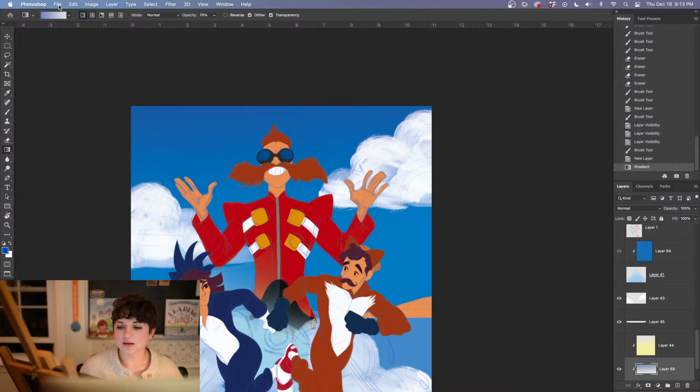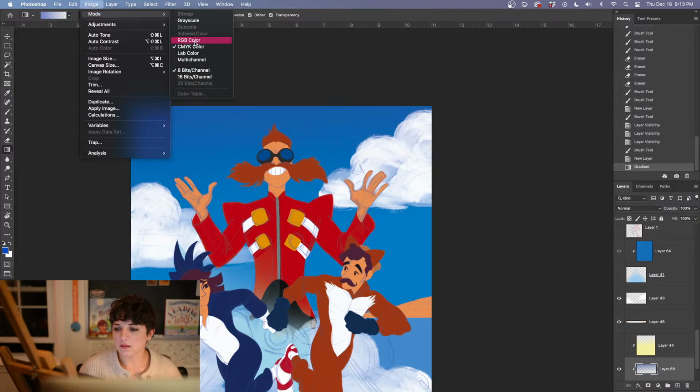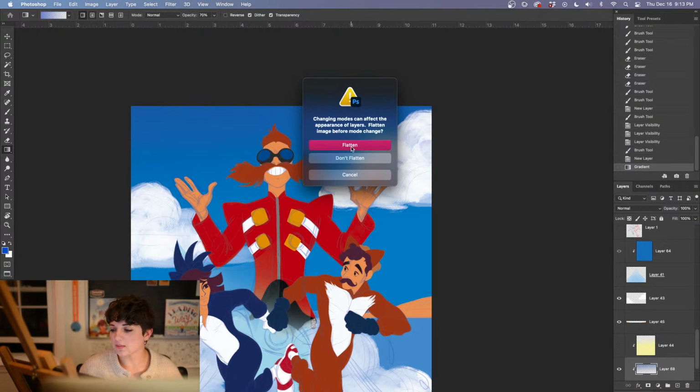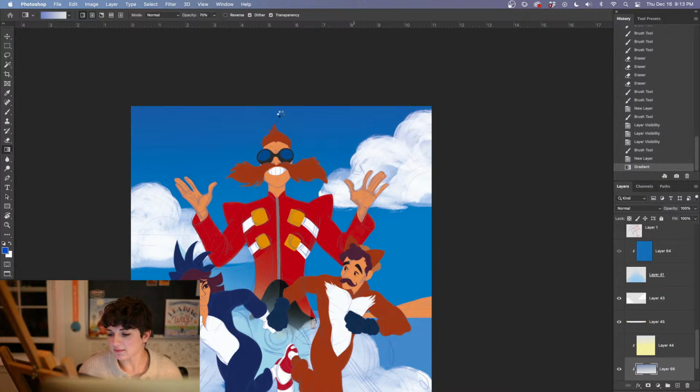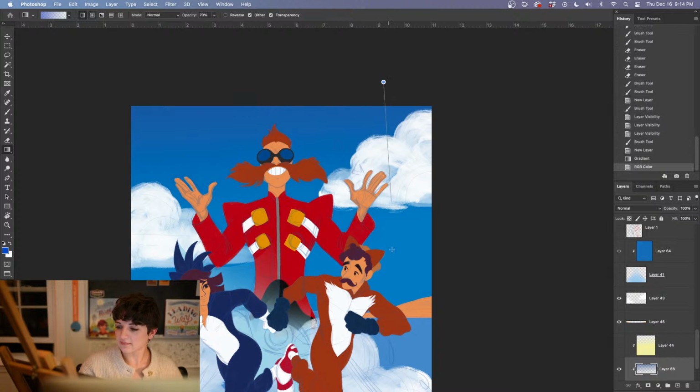Oh, you know what? I think I have this in CMYK. Do RGB, because I don't think we're printing this, right, Ryan? You didn't want to print this? They might want to print it, but they can still print it in RGB. Don't flatten. This might change the blues a little bit. Ryan's hopping off. Thanks for coming, Ryan. There we go. That's so much more vibrant.